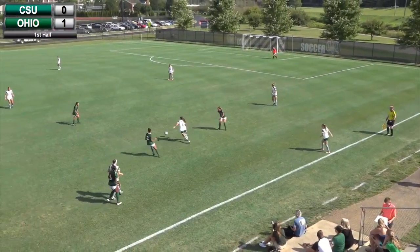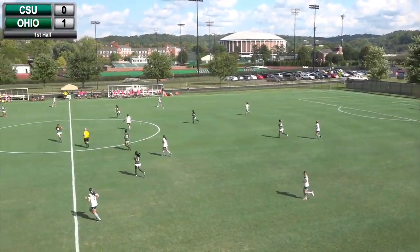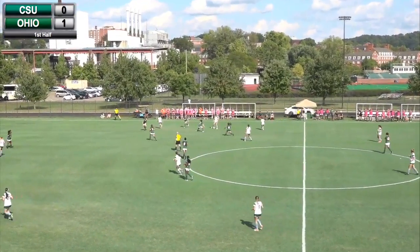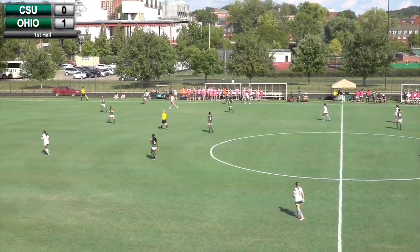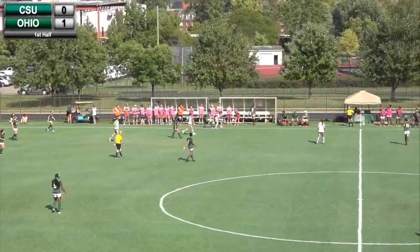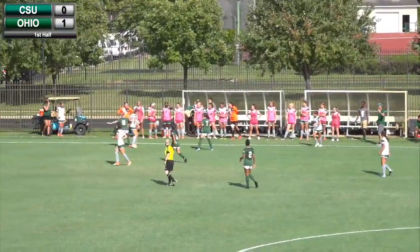Well, we've talked about an impressive freshman up top in Maddie Young, who got her first goal today. But an impressive freshman in the back has been Heather McGuire. The native of Hamilton, Ohio, has been absolutely terrific. She has so much experience in the back line, or at least she makes it look like she does, because she never seems to be rushed or hasty with the way that she deals with the Cleveland State attack or any team that she's playing.